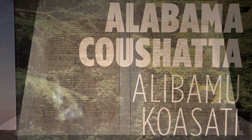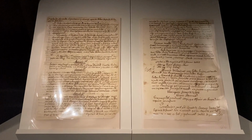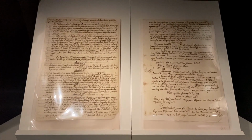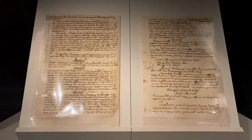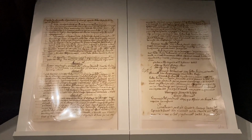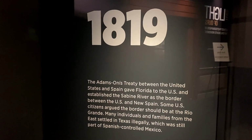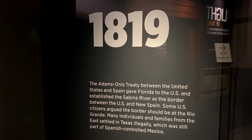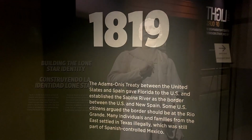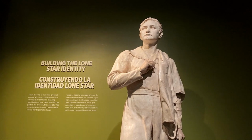This is the famed Adams-Onís Treaty that ceded Florida as well as parts of present-day Mississippi, Alabama, and Louisiana to the United States from Spain, which was a significant coup for American diplomacy and ultimately set the stage for continued westward and southward expansion of U.S. territory. And as told here, this also set the stage for border disputes, with some Americans calling for the border with Spain to be established at the Rio Grande River in present-day Texas.